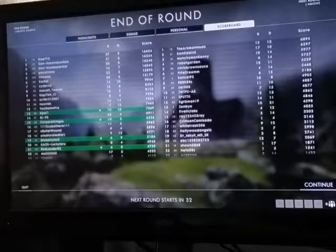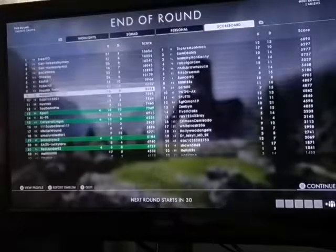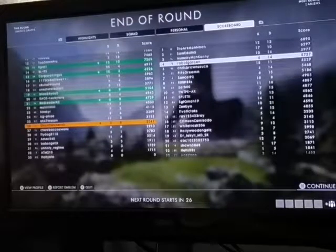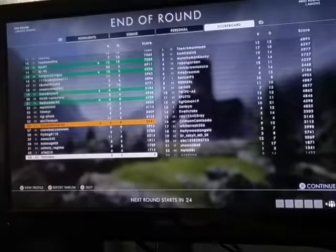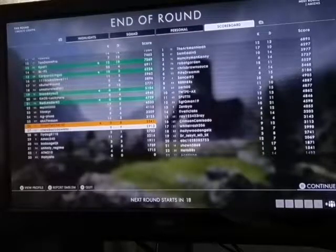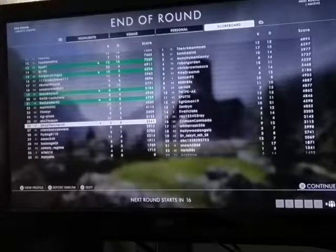This is how we did on the scoreboard here. 26th place out of 33, not the best. We almost got a 50-50 kill ratio here. You know, when I'm playing at my best, kill ratio is about half and half. So this is what can be done. Just put in the time and effort.